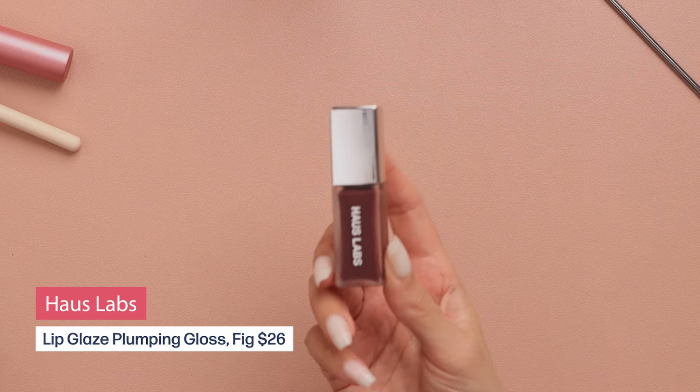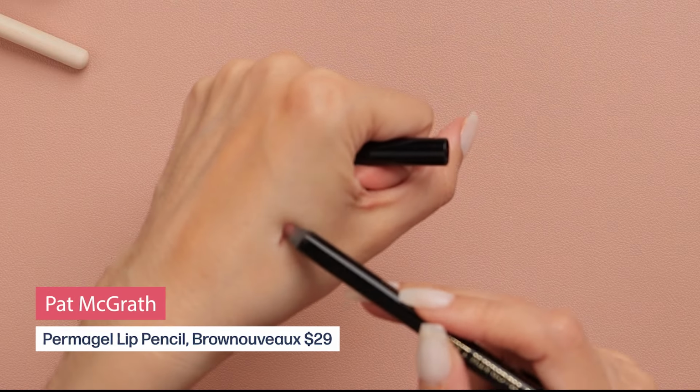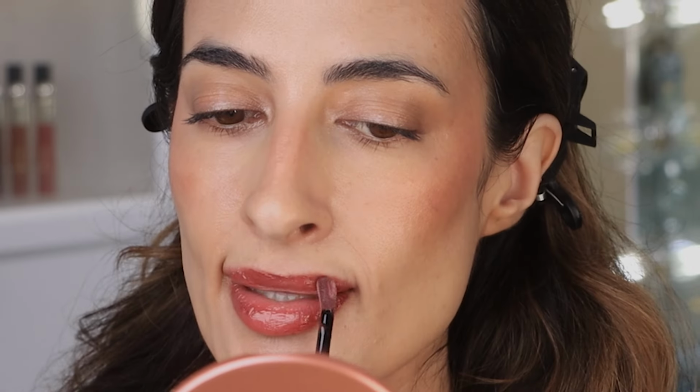Now for the lips, I'm going to be using the Haus Labs lip glaze in the shade Fig, along with a Pat McGrath lip liner in the shade Brown Nouveau. I think that this combo is going to look very pretty. Okay, and I'm gonna blur the edge with my finger a little bit. Now let's go in. This is reminding me of Black Honey from Clinique. What do you think? I'm loving this shade.